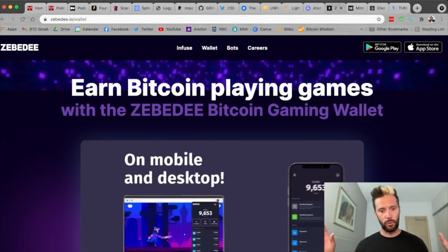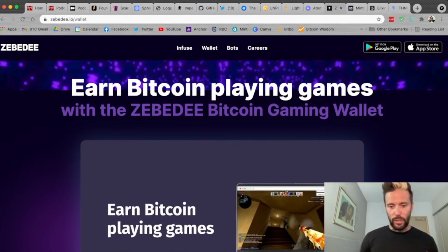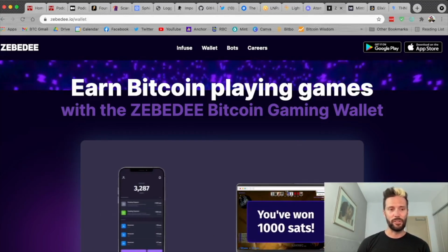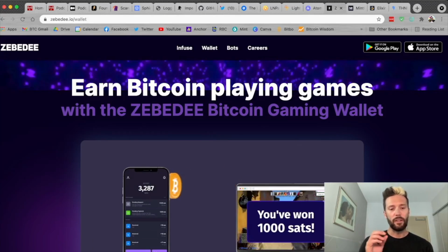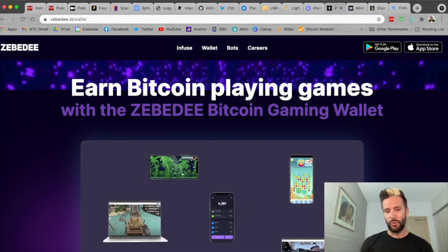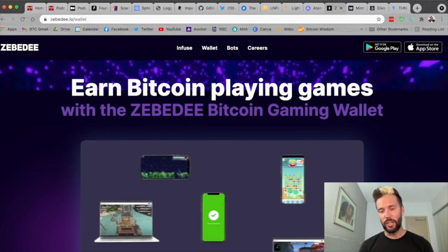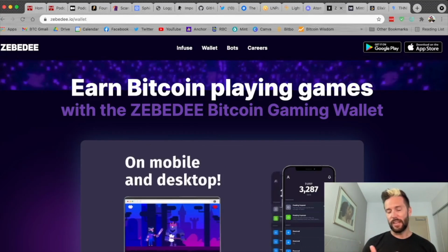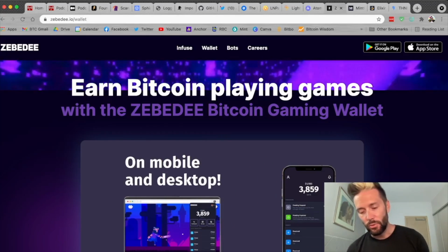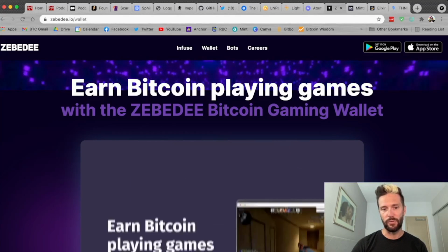Now, I wanted to highlight, of course, gaming and Lightning. Another big use case, and we've seen a lot of it actually over the past couple of years. Zebedee is a big one, and they are effectively enabling people to build games that have Lightning integrated as rewards, as competitive. You can enter into competitions or tournaments and win Bitcoin, all kinds of cool stuff here.